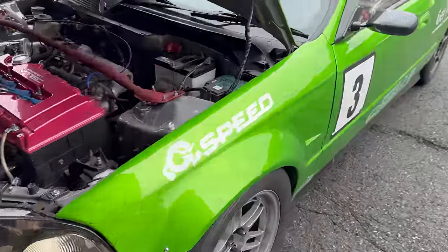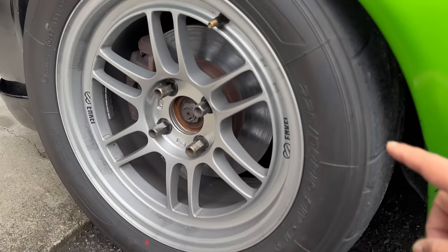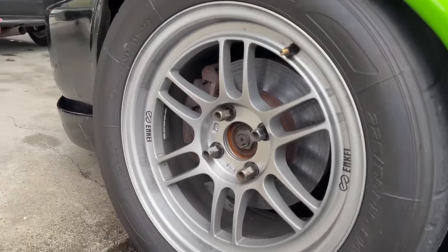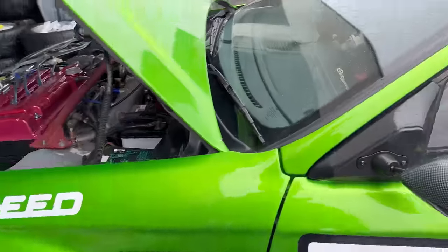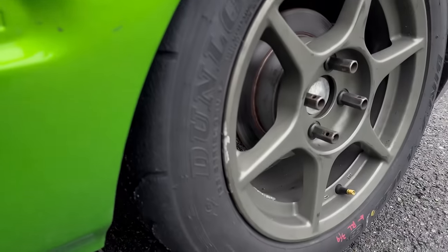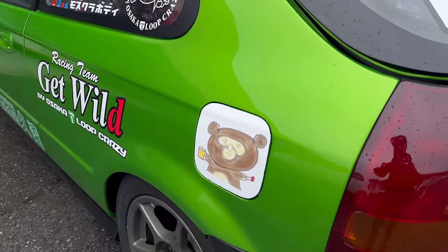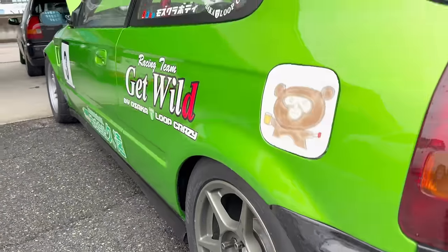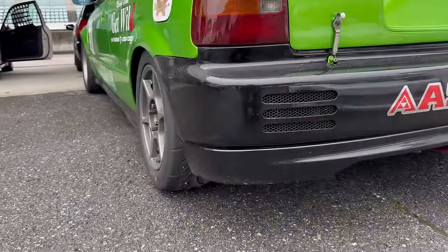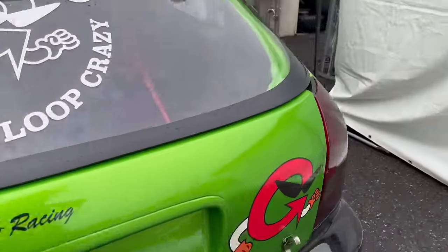And then of course we have some wider fenders here, J's Racing fenders that are housing some 205 50 R15 Advan. So wider stance in the front here, and the rear is a 195 55 R15, which is the common size, well, that is the standard size for all the N1 spec cars. So this car, it's probably going to be in a different class, and there you have it.